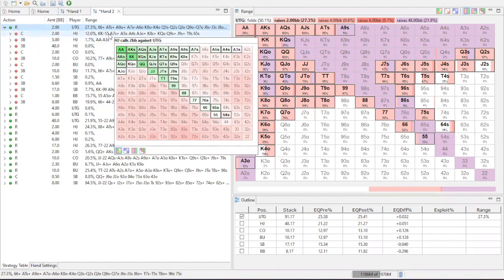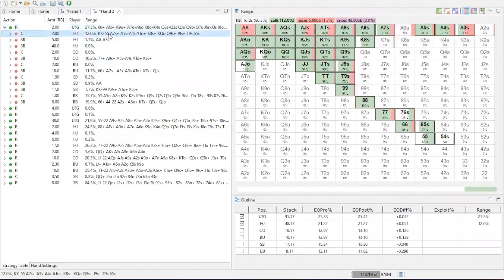If you can see, first of all, let's just focus on the hijack's response. The hijack is not really, even kings doesn't want to raise and get it in, or potentially face a 4-bet. So everything below aces is actually just calling. He's mixing. He can't just call only with aces, so he's throwing in some other stuff too, like ace jack suited some of the time, ace 10 suited. But for the most part, he's just calling.